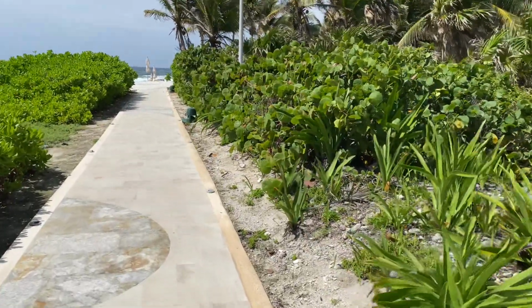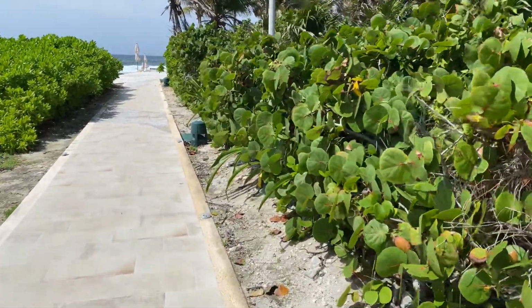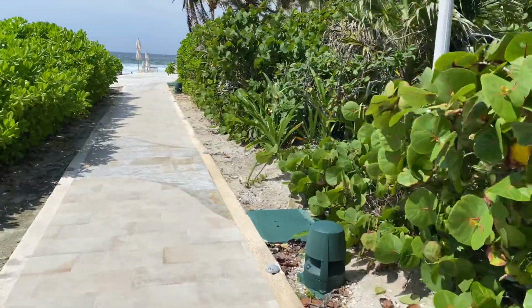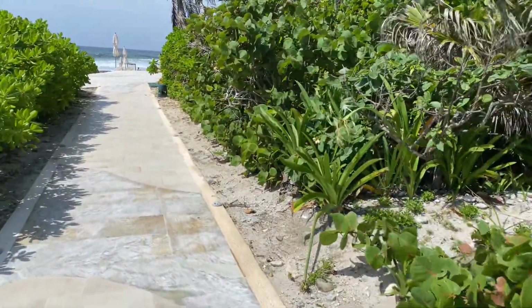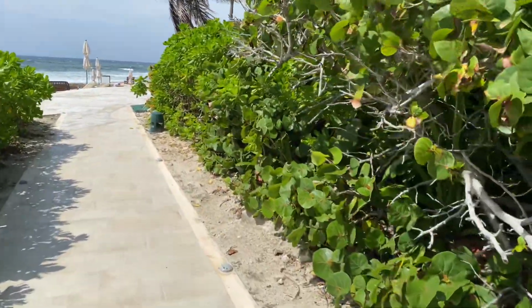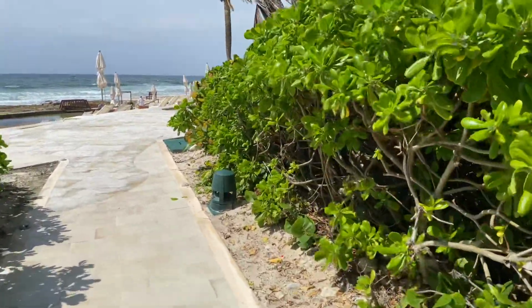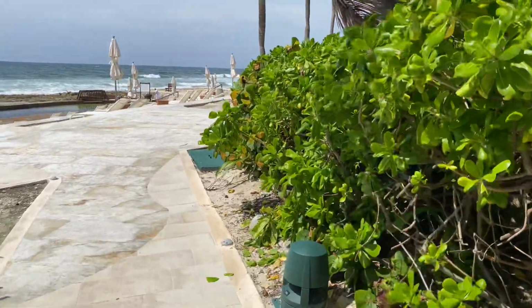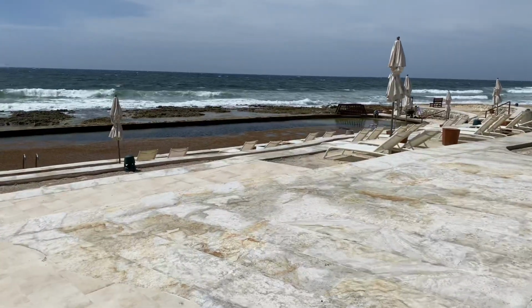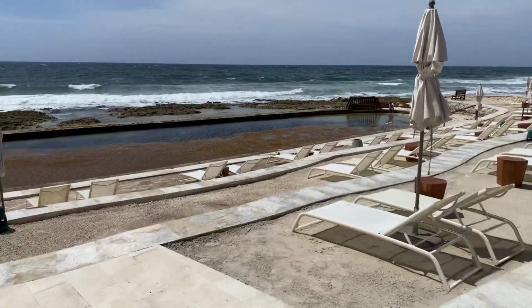So we're coming up on the saltwater pool, which a friend of mine just loves. But unfortunately, there was some seaweed there the other day. I don't know if they've cleaned it up yet. Looks like they're working on it now. And again, it's man against nature with seaweed. And I tell you, it looks 1,000% better than it did the other day. They're still working on it. It is man against nature, and guess who's gonna win? Not man.